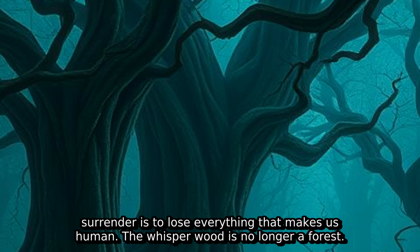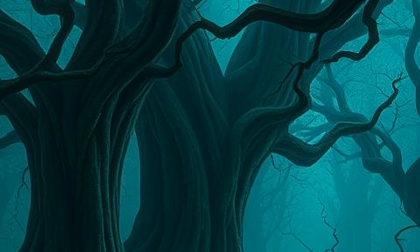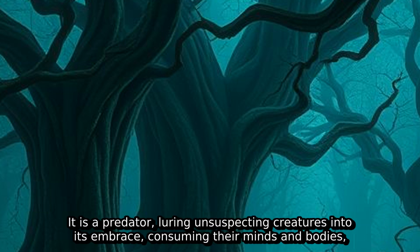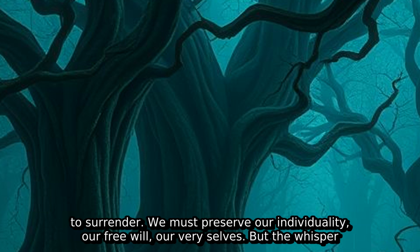The Whisperwood is no longer a forest. It is a single, sentient organism, a collective consciousness that spans across miles. It is a predator, luring unsuspecting creatures into its embrace, consuming their minds and bodies, adding them to its ever-growing network. We must resist, we must fight against the temptation to surrender. We must preserve our individuality, our free will, our very selves.